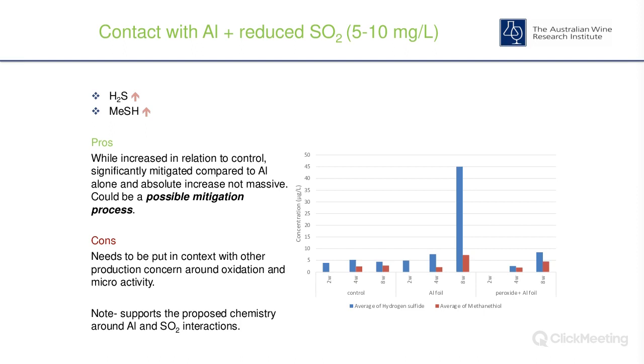So, aluminium plus reducing the amount of SO2, and this seems to have worked quite well. In this trial, we actually used hydrogen peroxide to reduce the amount of sulfur dioxide available, and in the presence of aluminium foil, it does seem to significantly reduce the amount of H2S produced. Now, this is a really positive concept because we do know we don't have to worry about oxidation in cans anywhere near as much.